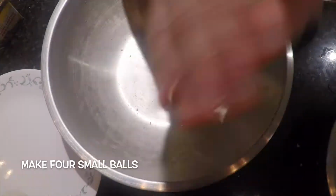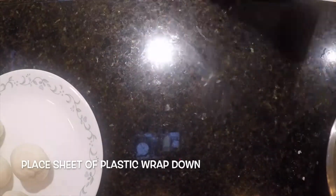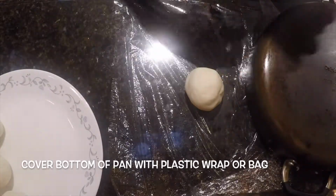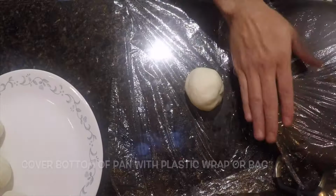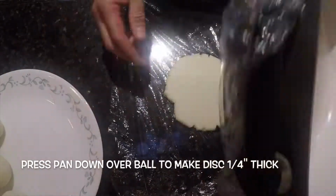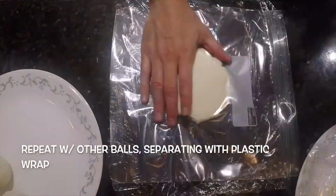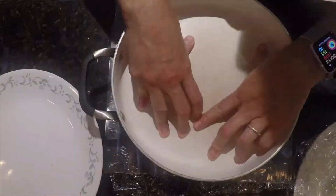Make 4 small balls. Place a sheet of plastic wrap down. Place a ball on the sheet. Cover the bottom of a pan with a plastic bag or wrap. Press the pan down over the ball to make a disc 1/4 of an inch thick. Repeat with the other balls, separating them with plastic wrap.